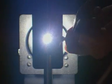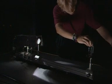Light is a form of electromagnetic radiation. It travels in waves. Pass white light through a prism and it splits into a spectrum of colours. Violet light has a wavelength of 400 nanometers. As the wavelength increases, the colour of the electromagnetic radiation changes.